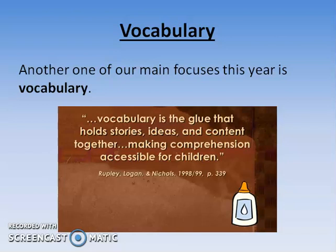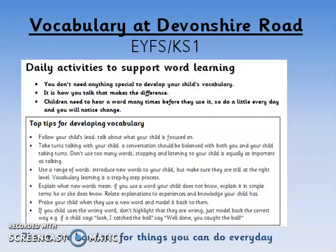When reading with your children, can you make sure that you focus on any words that you think they might not know and go through what they mean? Or if you're watching a film and you hear a word that sounds interesting, maybe ask your child what it's about. Now, these are some daily activities which you can do with your children.